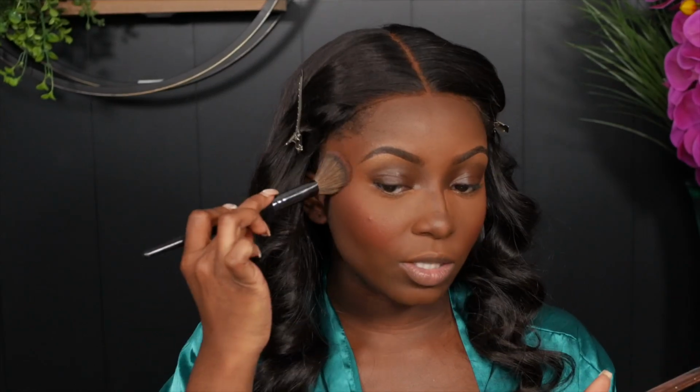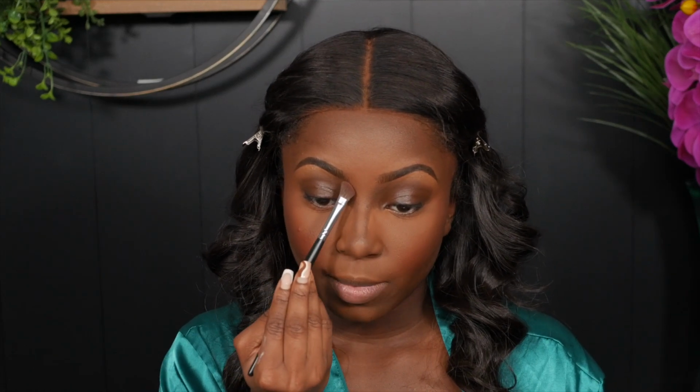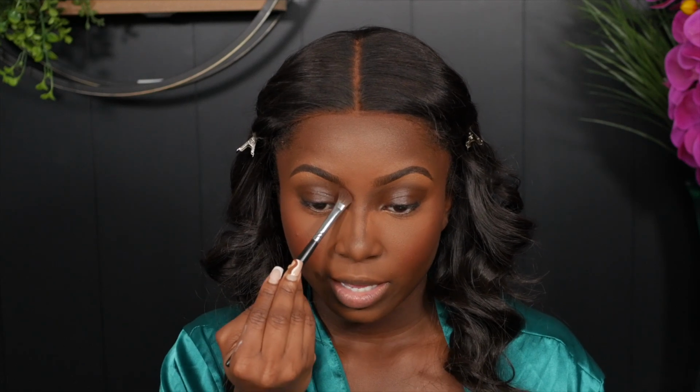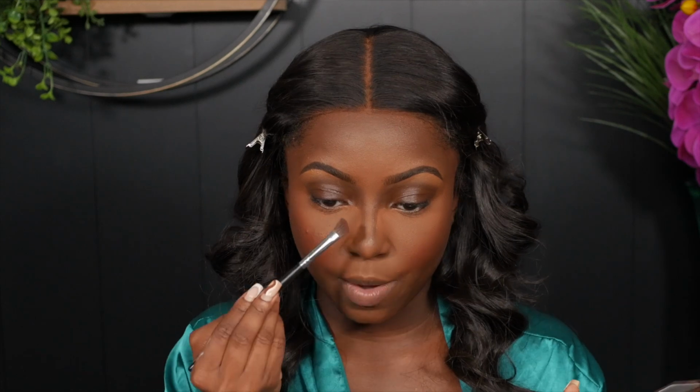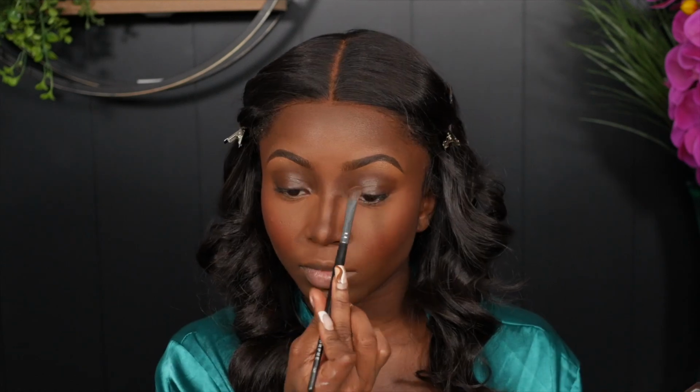And what I like to do is apply it just on the outer perimeter of my face. So pretty much everywhere that I did not apply highlight is where I'm going to apply my contour. Alright, and now for the nose contour, I'm going to be using my Morphe E62 brush. Again, using that same shade. And this time, I'm just going to be patting it in and applying it wherever my nose contour is at. Ooh, y'all see it coming together. It's coming into fruition. We like that.